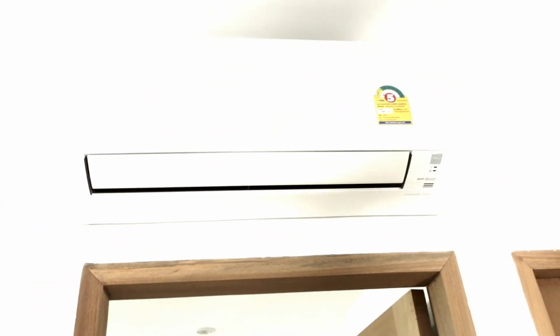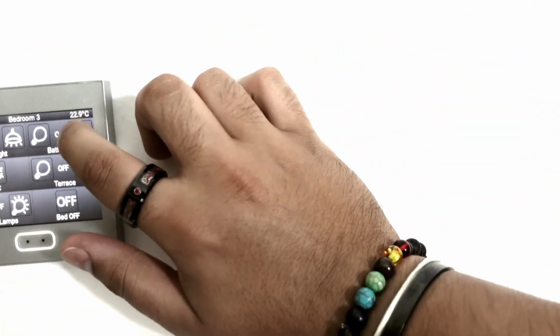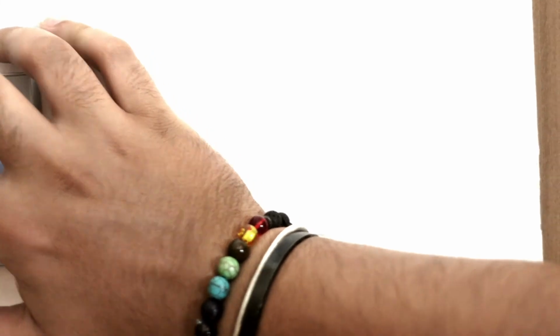So the master is actually really big. You've got a nice, what would you say this is, king? I think it's a king size bed here. Again, some wall art and our nice big aircon unit. And we've got our little techie pad here as well. Techie pad here, so lights, aircon.